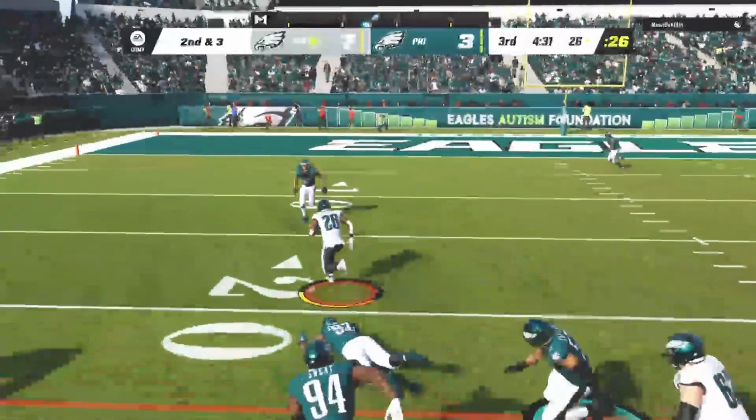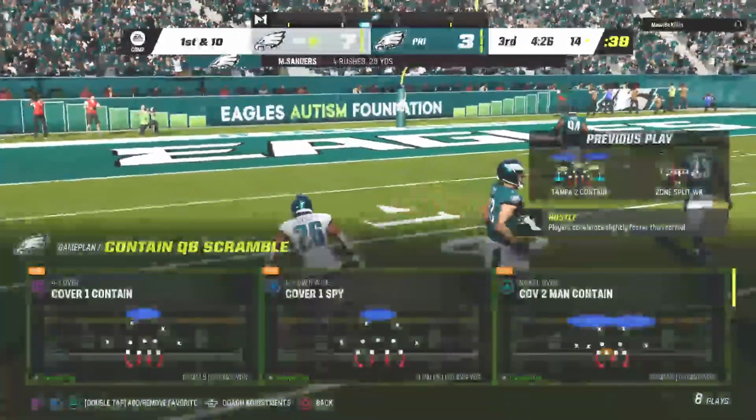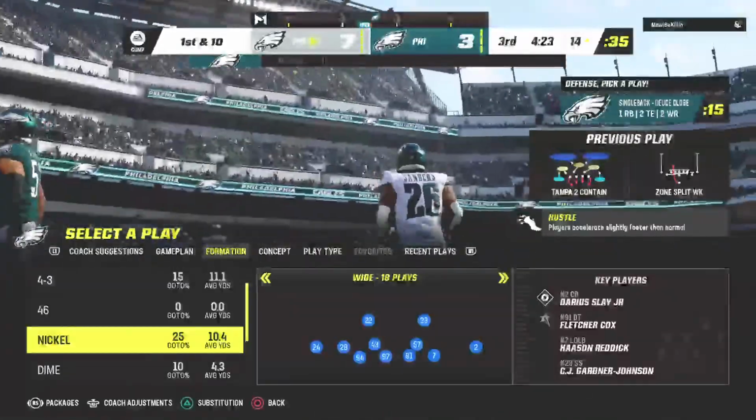It's a second down run with Sanders. And a strong run there as he'll maneuver his way down inside the 15. 12 yards is the pickup. Good for an Eagle first down.